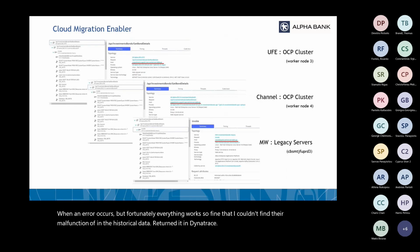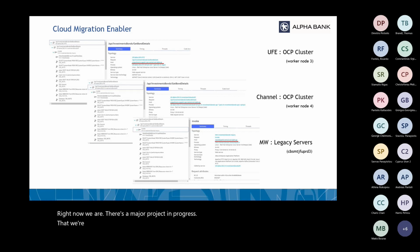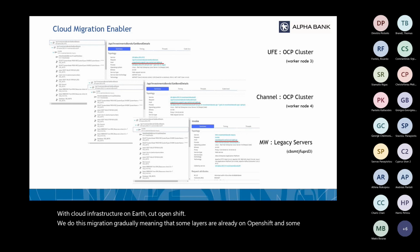To close my presentation, I would like to show you that Dynatrace is one of the key tools we are using to the migration of CBS to a cloud infrastructure. Right now, there's a major project in progress that we're running, moving the CBS from the old VM infrastructure to a new infrastructure, the private cloud infrastructure on Red Hat OpenShift. We do this migration gradually, meaning that some layers are already on OpenShift and some layers are running on the old infrastructure.